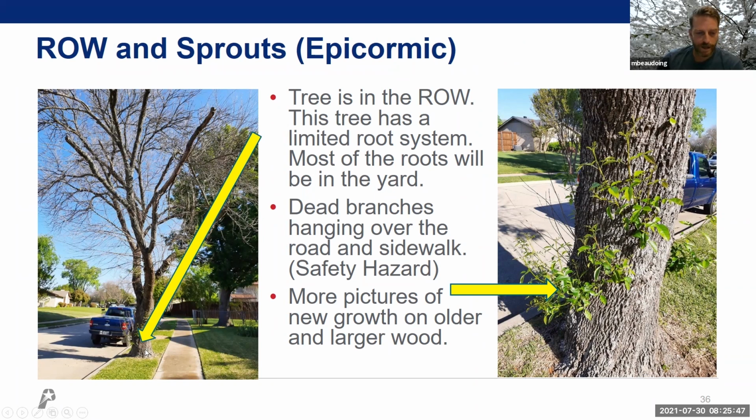Here's another example of a tree with a pre-existing condition. This tree here is sitting in the right-of-way. This tree is probably too big for this right-of-way. We would recommend a smaller tree. But there are a lot of targets underneath these trees. These are also safety concerns that we have. This truck that's parked under the tree, the infrastructure that we have, our roads, our sidewalks. These are all things that we have major concerns over as trees start dropping limbs from the winter storm.